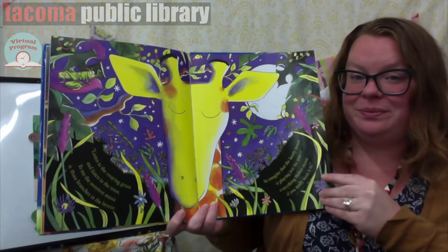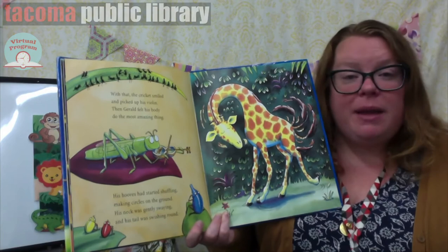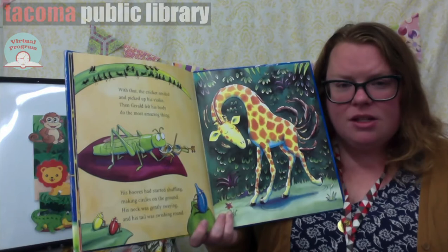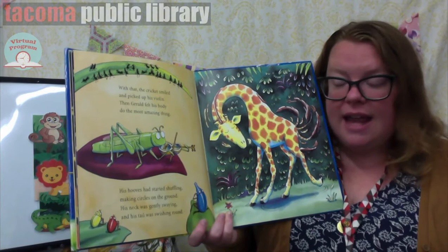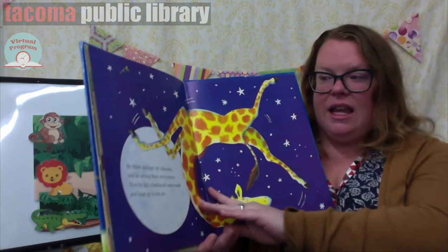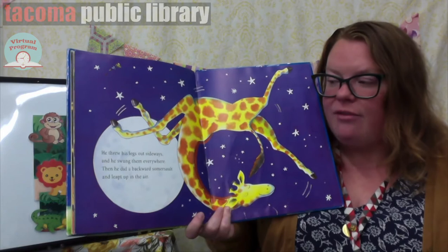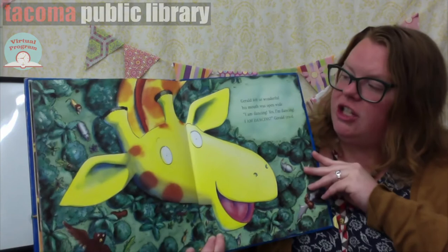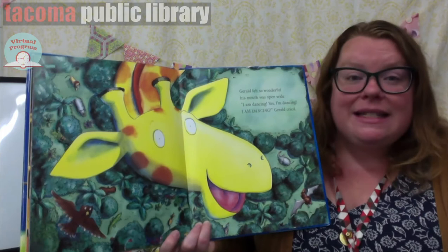With that, the cricket smiled and picked up his violin. Then Gerald felt his body do the most amazing thing. His hooves had started shuffling, making circles on the ground. His neck was gently swaying, and his tail was swishing round. He threw his legs out sideways, and he swung them from everywhere. And he did a backward somersault and leapt up in the air. Gerald felt so wonderful. His mouth was open wide. "I'm dancing! Yes, I'm dancing! I am dancing," Gerald cried.